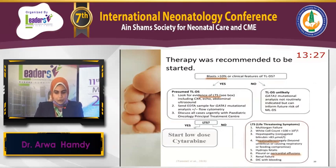Therapy was recommended to be started according to this flow chart. Blasts, we had more than 10%, and we looked for evidence of life-threatening symptoms, which included here, the positive ones were hepatosplenomegaly and pericardial effusion. So it was agreed to start on low-dose cytarabine.